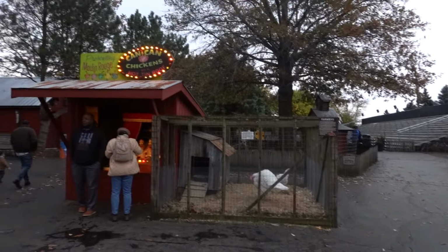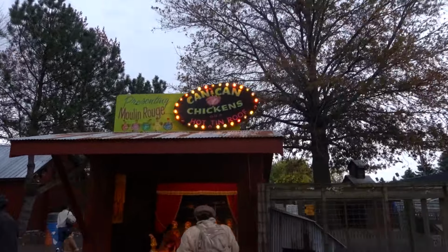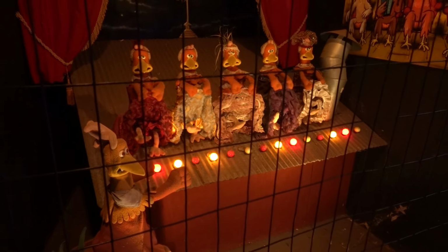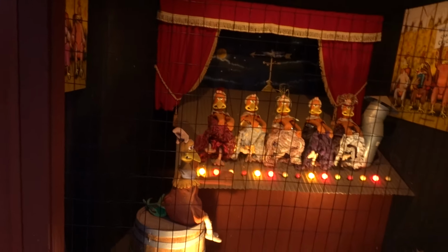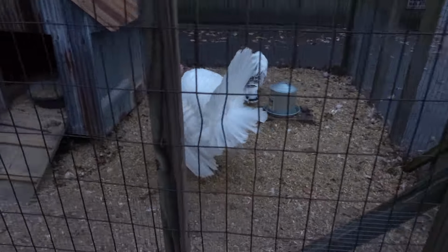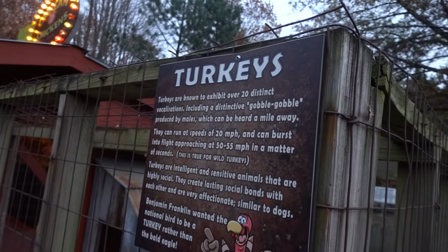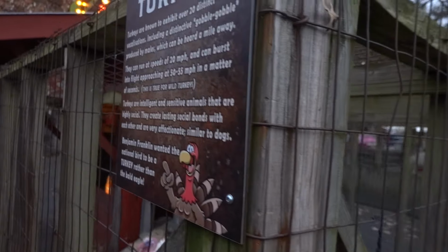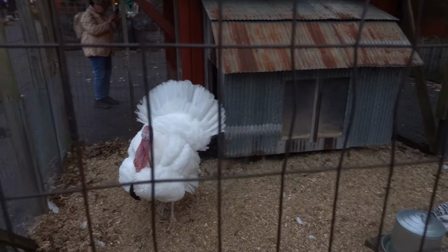And look at this. Presenting Moulin Rouge, can-can chicken on a hot tin roof. Look at this. Now you've seen everything, right? Yeah. Whoa, excuse me. And look at this. Turkey dinner is around the corner. And that is one big turkey. And then you could read about turkeys. It says Benjamin Franklin wanted the national bird to be a turkey rather than a bald eagle. Amazing. Look at that turkey.